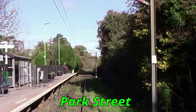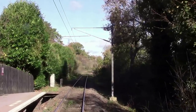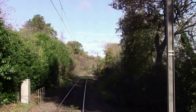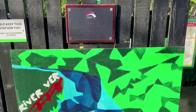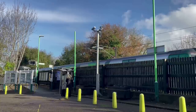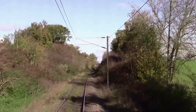The final station on the branch is Park Street, another original. The station was known as Park Street and Frogmore, but the suffix was dropped in 1974. Services over the Abbey branch are hourly, 7 days a week.